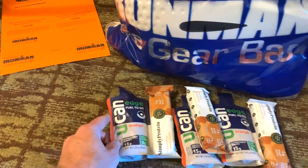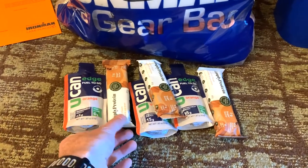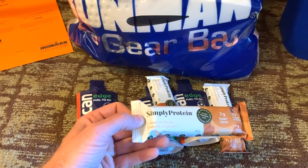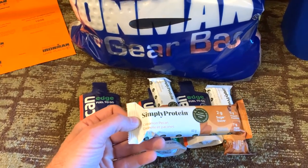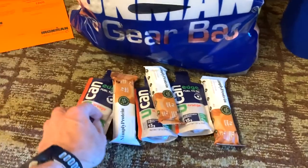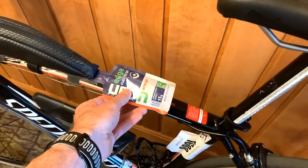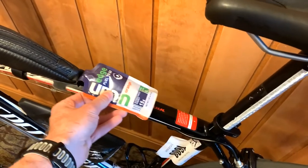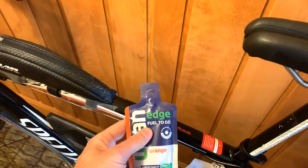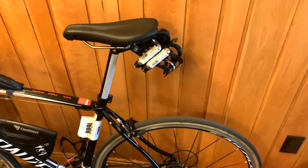I'll have these things in my three jersey pockets. This is Simply Protein. It's a low carb protein bar with good flavors, and it doesn't have chocolate in it. That's gonna melt and get nasty. So I'll have those. And then I will tape three of these onto the frame, the top tube, just like that. And you tape them so that you can rip them and they're open. And then I'll have another one of these in that pocket behind the seat post.